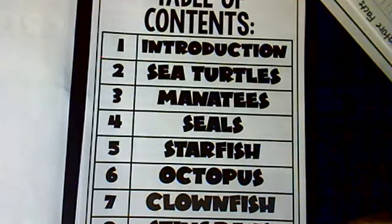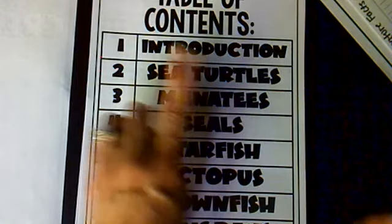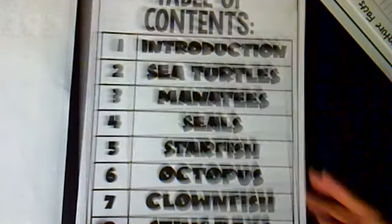Okay, so we're going to put the fact sheets aside. Oh, I forgot one other important thing you need, your reading finger. So hopefully you have your reading finger ready.